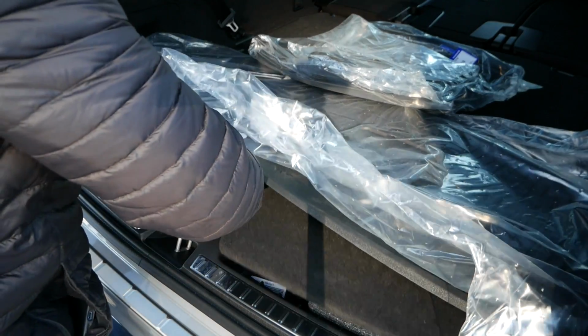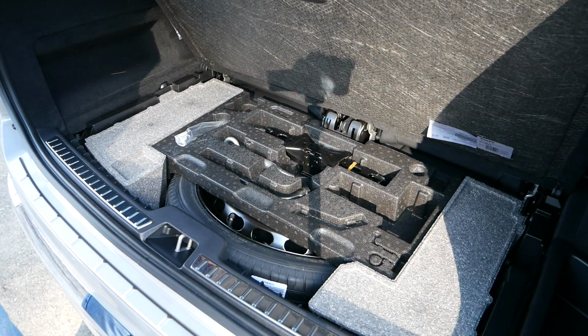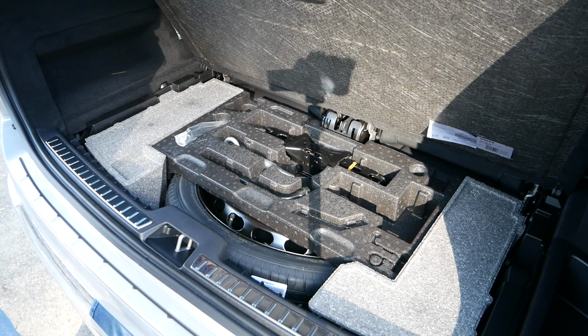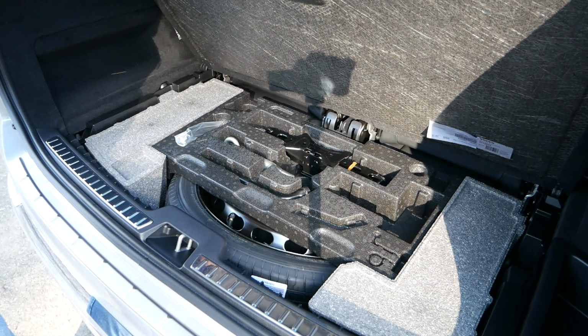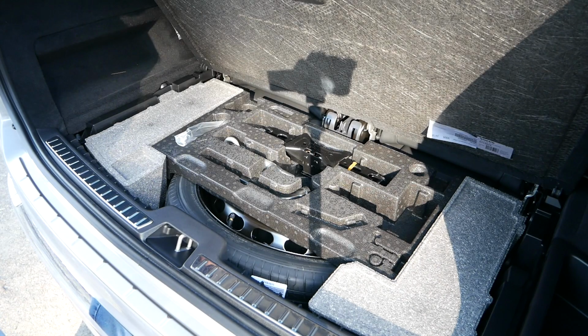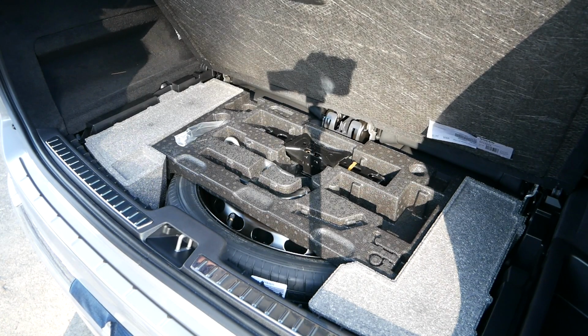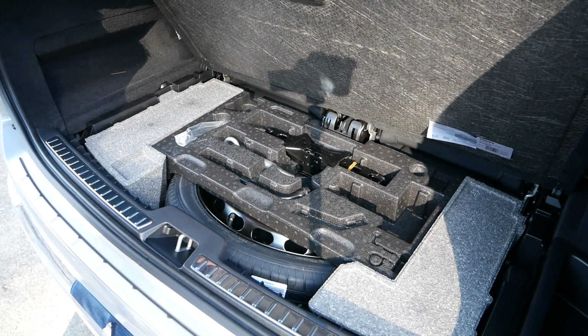But then surprisingly, beneath the floor mat, you are going to find a spare tire. That is very rare right now in the automotive world, where a lot of brands are moving away from that. They'll just give you a fix-a-flat kit. But Volvo gives you that spare tire, so if you do encounter a flat on your road trips or travels, you can fix that and be back on the road.